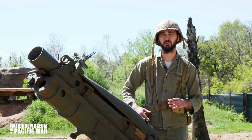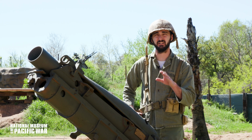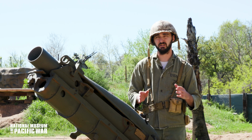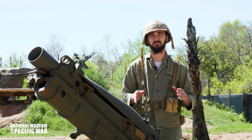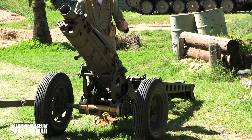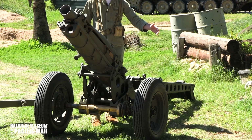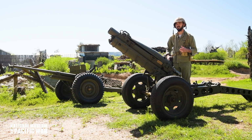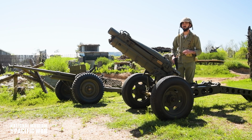Now the other term, pack, means that this weapon is essentially a giant Lego set. A pack howitzer can be broken down into pieces that are small enough to be carried by teams of men or animals. And this means that despite the large size and wheelbase of this firearm, it could actually be carried over obstacles like ravines, cliffs, and hills, making it easy to surprise the enemy with where your artillery was located.